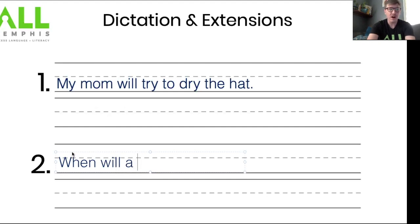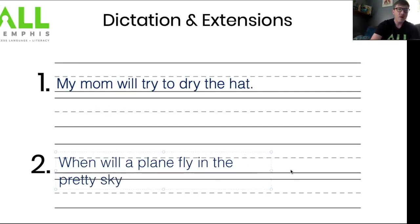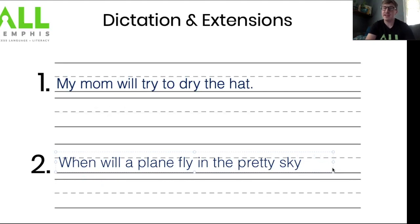When will a plane fly in the pretty sky? What kind of punctuation mark do I need at the end of this sentence? That's right, a question mark. Why is that? Because this is asking, when will a plane fly in the pretty sky? It's a question, so it needs what? A question mark. Awesome job.